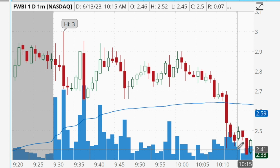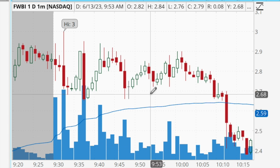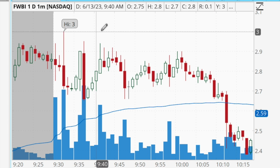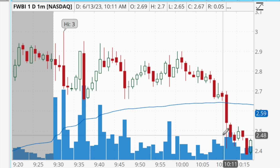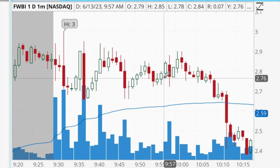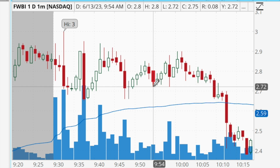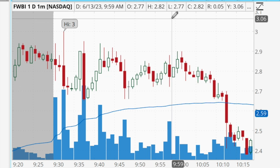Statistically speaking, that's what this setup is most likely to do, but I was expecting there to first be a quick spike through this $3 level to force out some of the short sellers before it did start to come down. Because of that thought process, once I saw it start to consolidate above VWAP, I took a starter position in the 270s, anticipating that it was going to squeeze real quickly through 3.